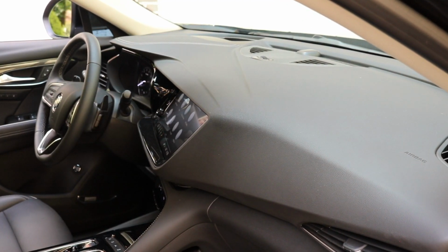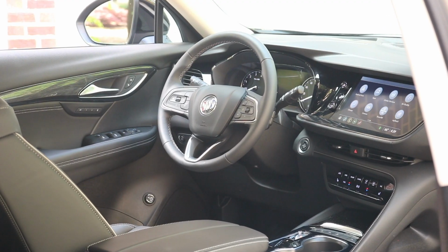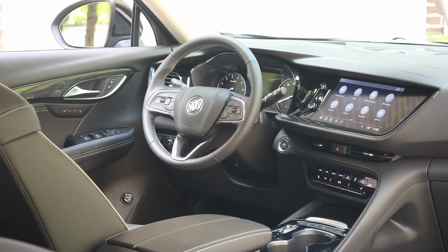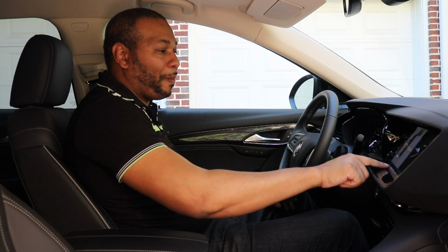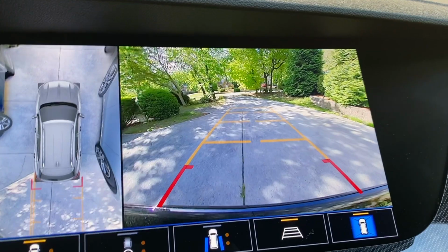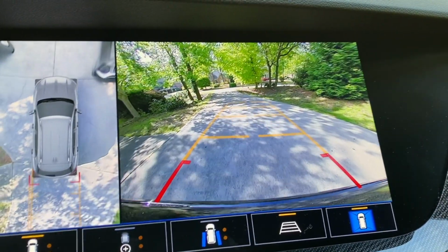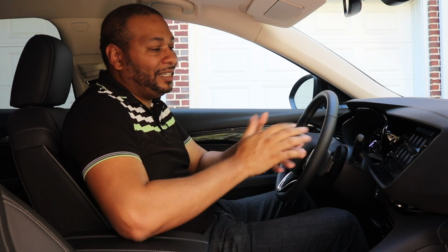Now coming lower, there is a 10.2-inch nice and bright color infotainment touchscreen display, really responsive. I love all the settings on here, especially the camera settings. There are several different camera settings here, so parking will never be an issue, and the camera quality is really sharp as well, I will say that. Now, there is a home button next to it, and it allows you to get out of the camera menu or any other menu quickly and easily for that matter.